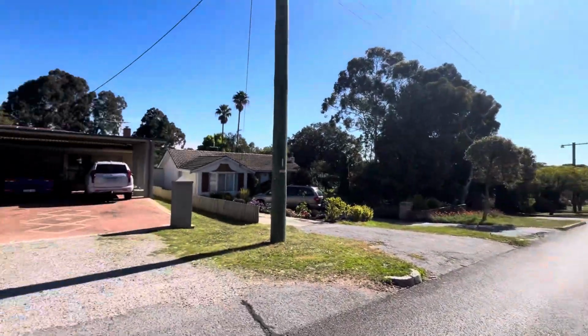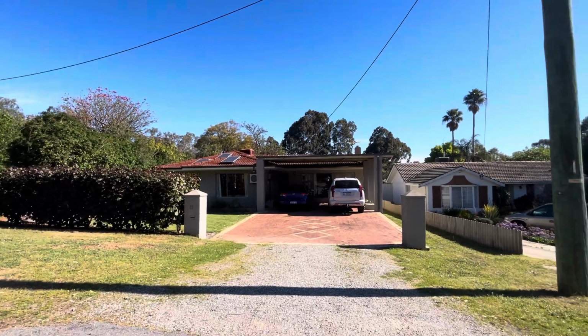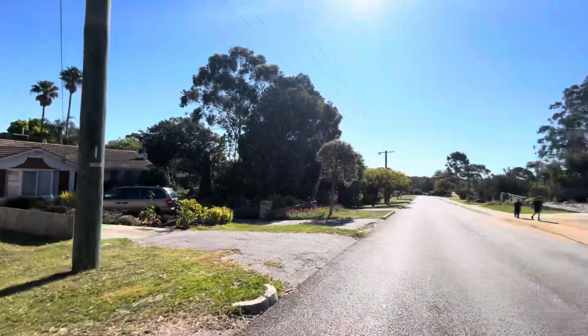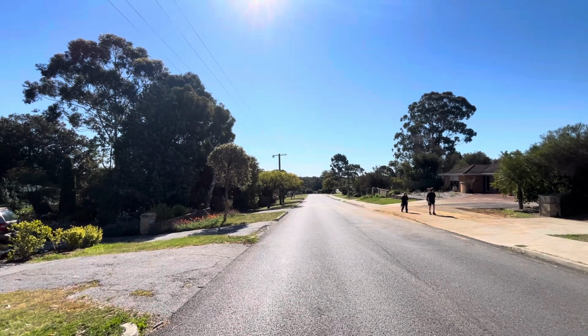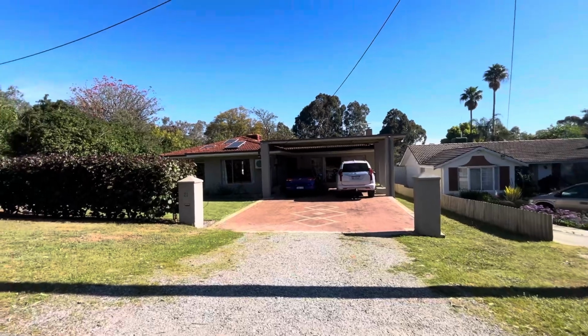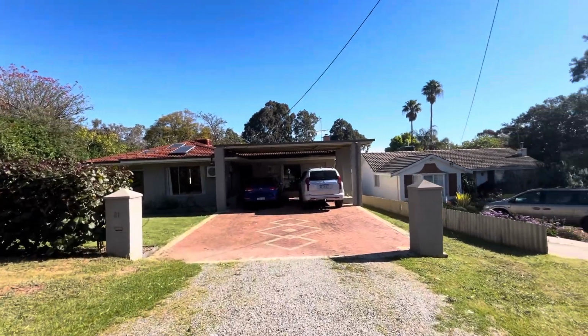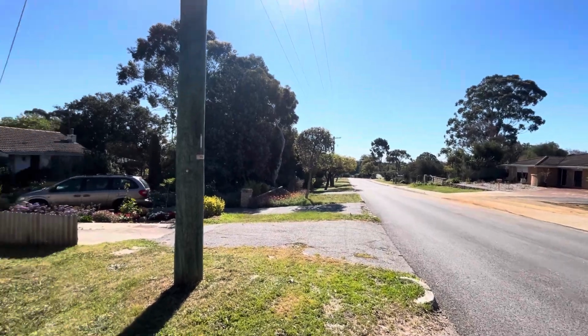Fantastic location. I'm going to tell you about the house in a second. We're going to go room by room, but just to save you the Google mapping, and you probably should do this anyway, up the end of the street is the whole river region, and you've got the Canning River pretty much down there. There's a park with so much space. It's a beautiful park, Rushton Park, opposite the Kelmscott Primary School that you can walk to as well. It's a very, very nice place to live.